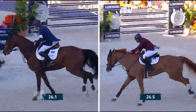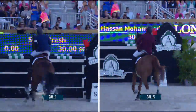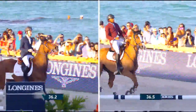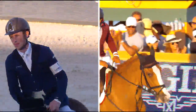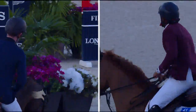And they're right together again. Right together again. And then Scott really gallops left out of stride to that Oxer. Both of them galloping here, but setting up as they need to, and such a close finish. Great jump off, and really fun to see that head-to-head.